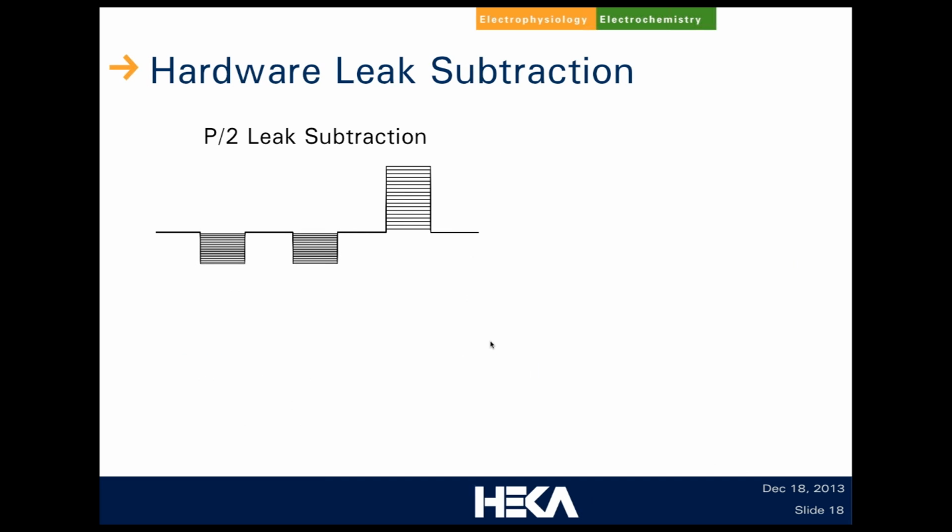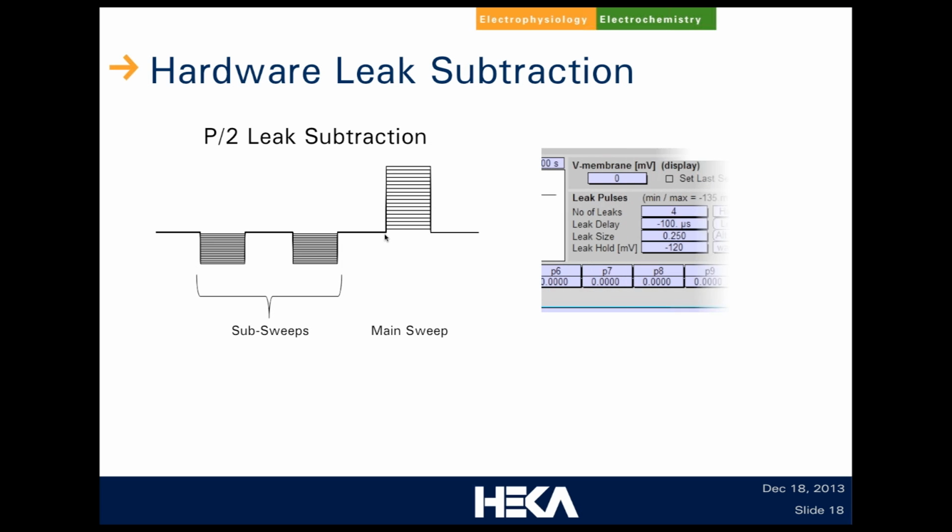Quick feature highlight. A nice feature is the hardware leak subtraction. If you are patch clampers, which I believe most of you are, you're familiar with P-over-N leak subtraction. For those who are not, it's quickly shown here at the example of P/2 leak subtraction. You have two sub-sweeps, typically of opposite polarity, and then a main sweep. And the responses to the sub-sweeps are subtracted from the main sweep, and that would cancel out any capacitive transients and also leaks that are passive ohmic resistances.